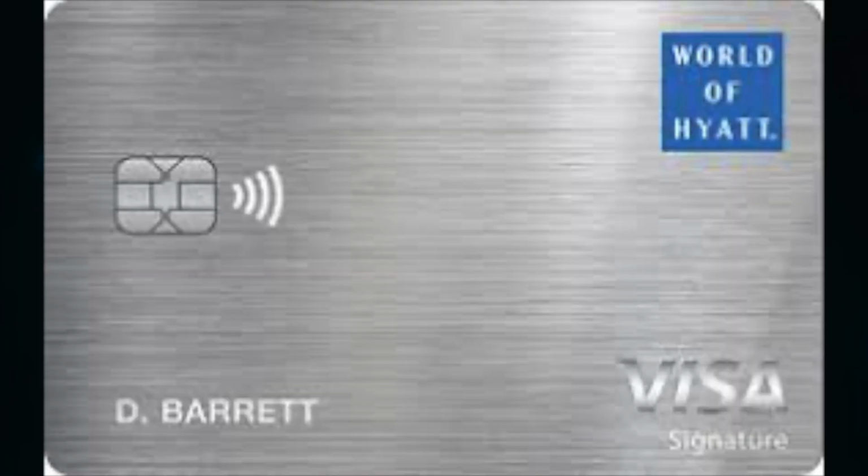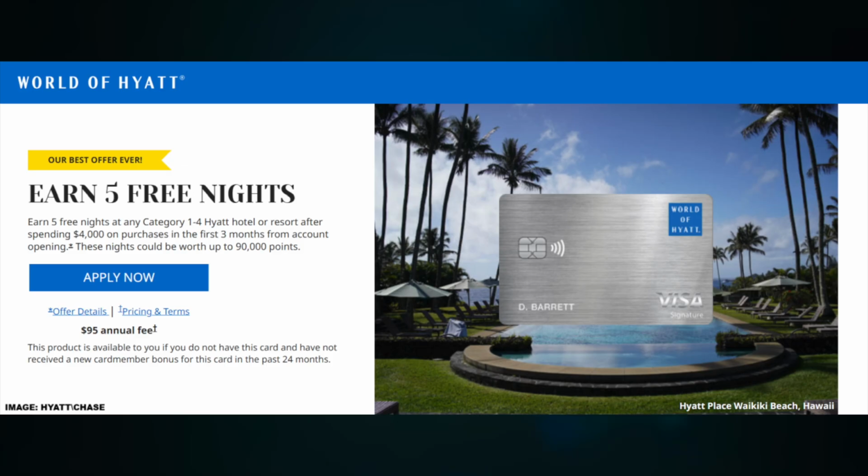So I have a similar no-brainer. It's the World of Hyatt. $95 annual fee, $4 less, but it's also 5 free nights.